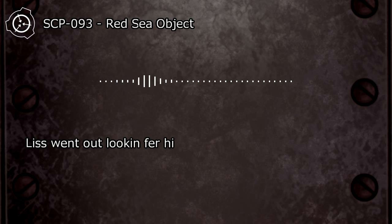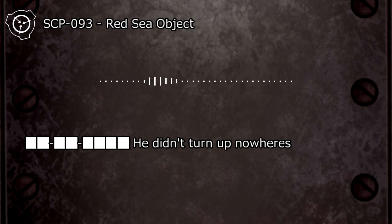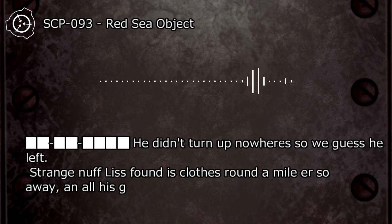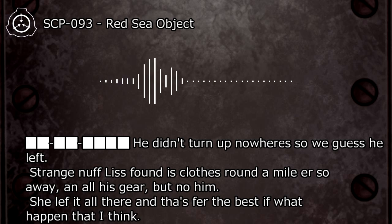Liz went out looking for him to be sure he weren't just round the house. He didn't turn up nowhere, so we guess he left. Strange enough, Liz found his clothes round a mile or so away, and all his gear, but no him. She left it all there and that's for the best, I think.